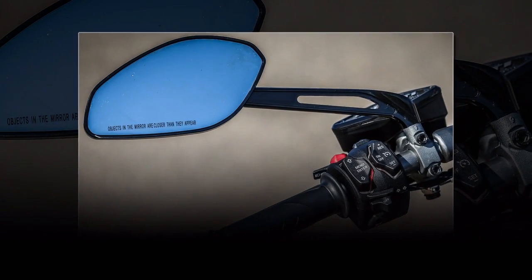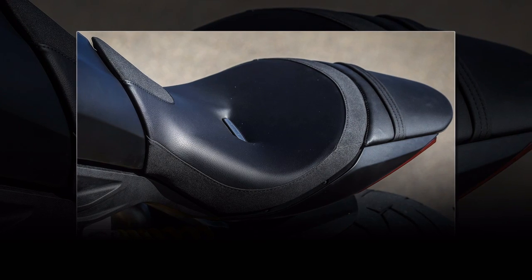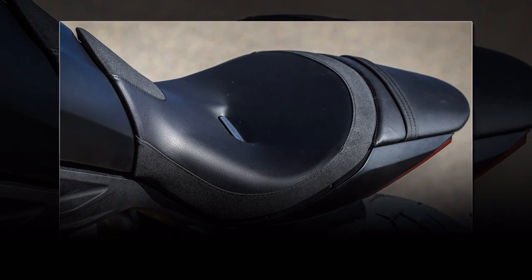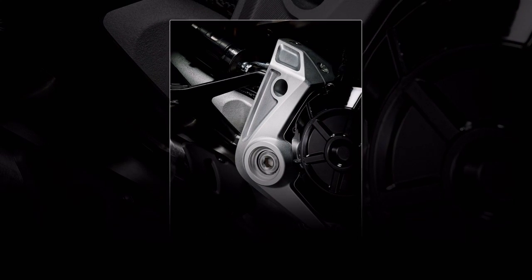Will the cruiser market accept the XDiavel? Only time will tell. The XDiavel and the XDiavel S will be available early March 2016 for an MSRP of $19,995 and $22,995, respectively.